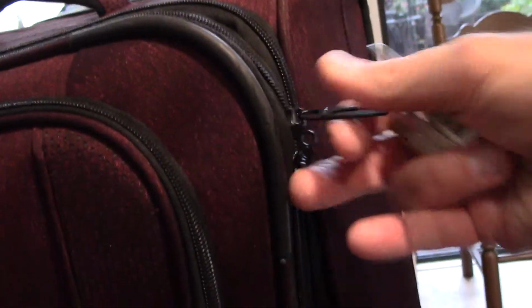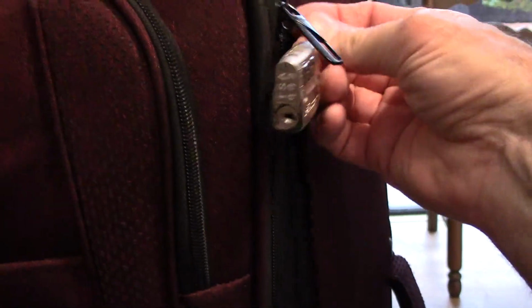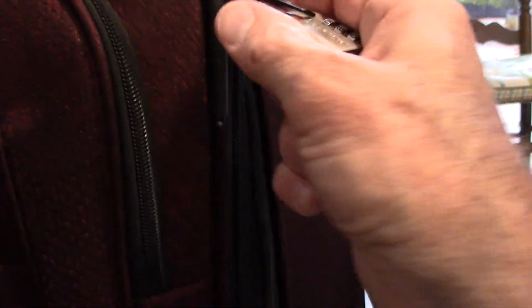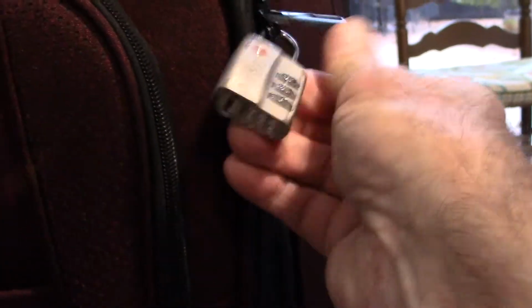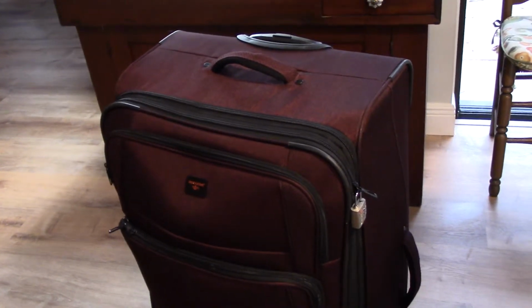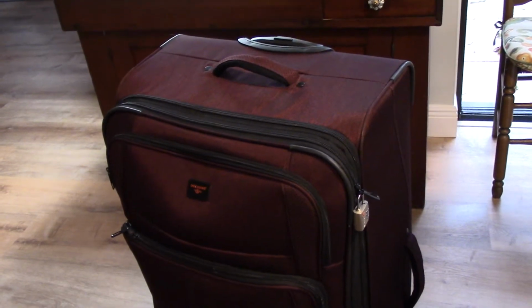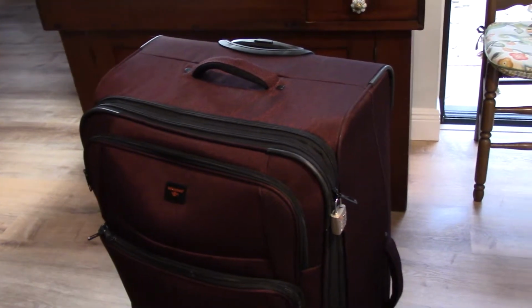I'm going to secure the suitcase, I think, just like that. I'm going to secure the suitcase, place that lock on it right there, and voila. Yeah, the suitcase is now secured. The firearm is secured inside the suitcase, and it is ready to be taken into the custody of TSA.